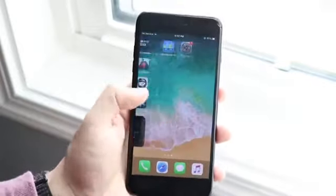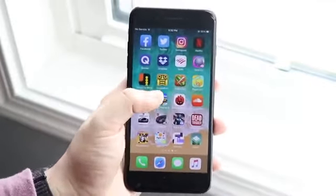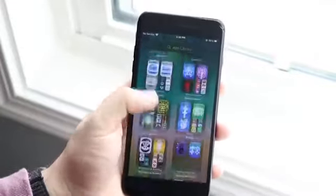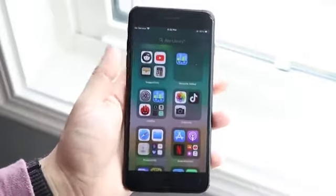Now the other thing they did, now I don't know what this is about, I don't know if anybody's going to use it, but they have this new app library thing, which breaks down, I guess, your apps into categories and stuff. Now if you're into it, that's cool. I don't really see myself ever using it.